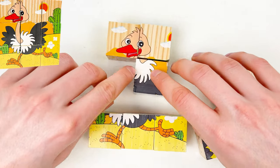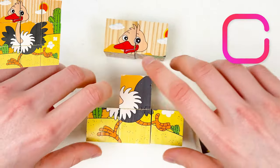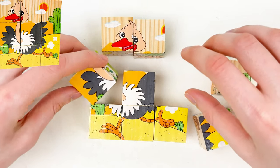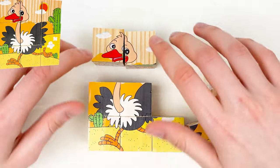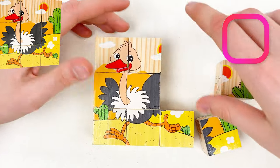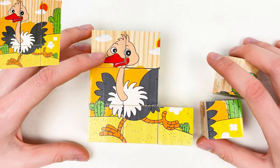Does it work? Maybe let's rotate. Maybe like this. Great. And then we need the neck of the ostrich. So it could be like this. And then we can connect our head to the body. Great. And we are left with 2 puzzle pieces.